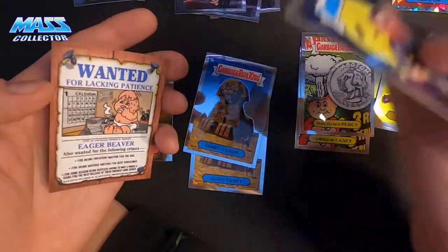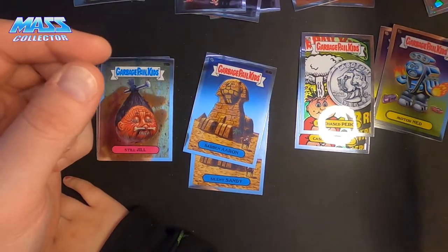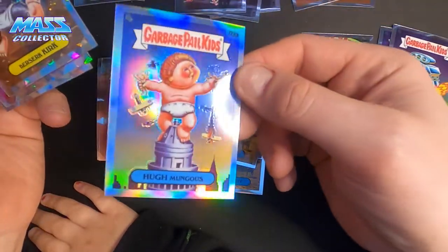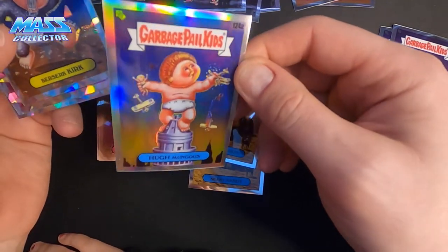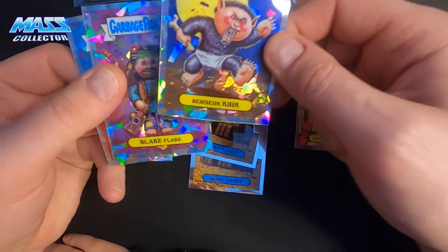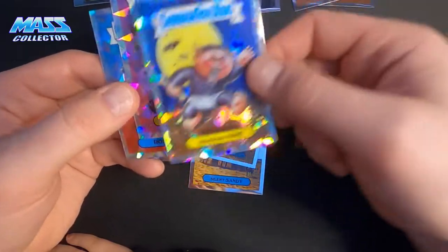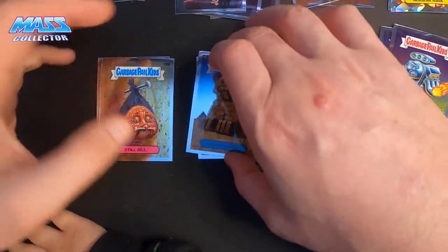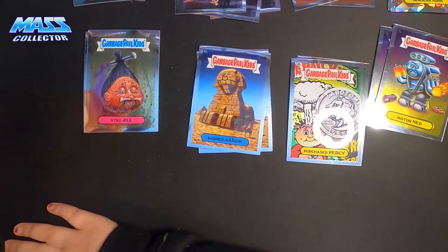Same bags on them. Well, that's kind of cool. Got a nice refractor of Humongous. That's a lot of cards we opened. We'll put that one in a little card saver. And then we'll put Berserk Kirk and Blake Flake and RoboCop in our little sleeves. Make sure we keep those nice and safe, because we don't want to lose them or get them ruined either.